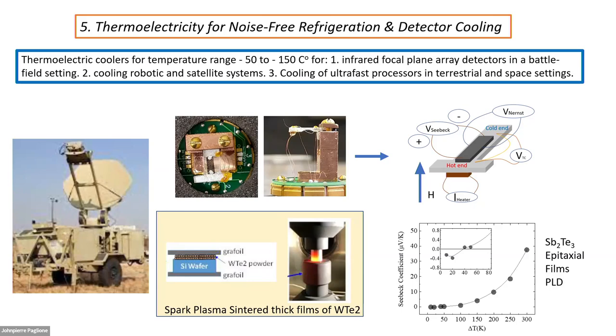And it turns out that for making large scale devices, you actually need a fairly thick tungsten ditelluride film. This technique is being developed at the Applied Physics Laboratory. What they are doing is they take silicon vapor and coat a slurry of tungsten ditelluride ink on top of this, then put a graphite foil on it, in a process called spark plasma sintering. So you go to very high temperatures, and in a minute or so you can crystallize the material and make a fairly thick WTe2 film.